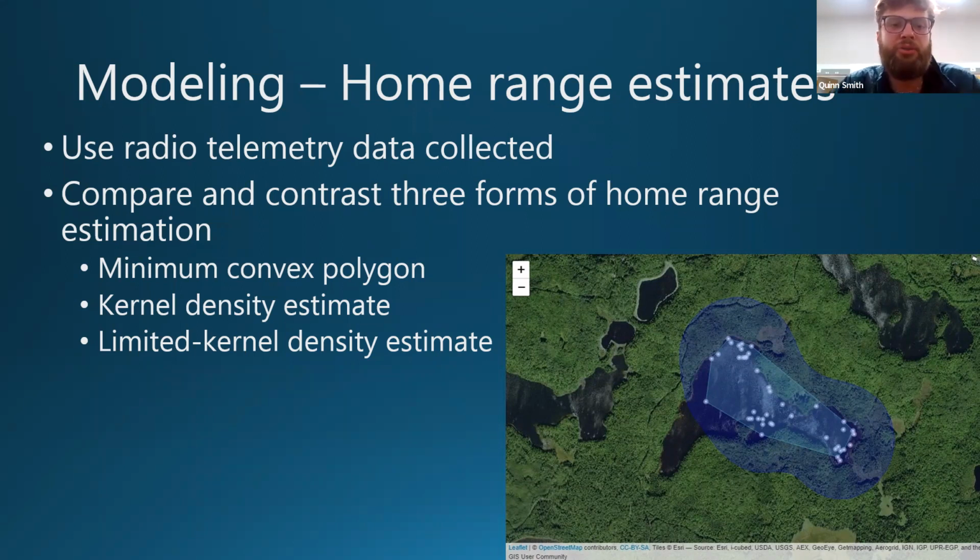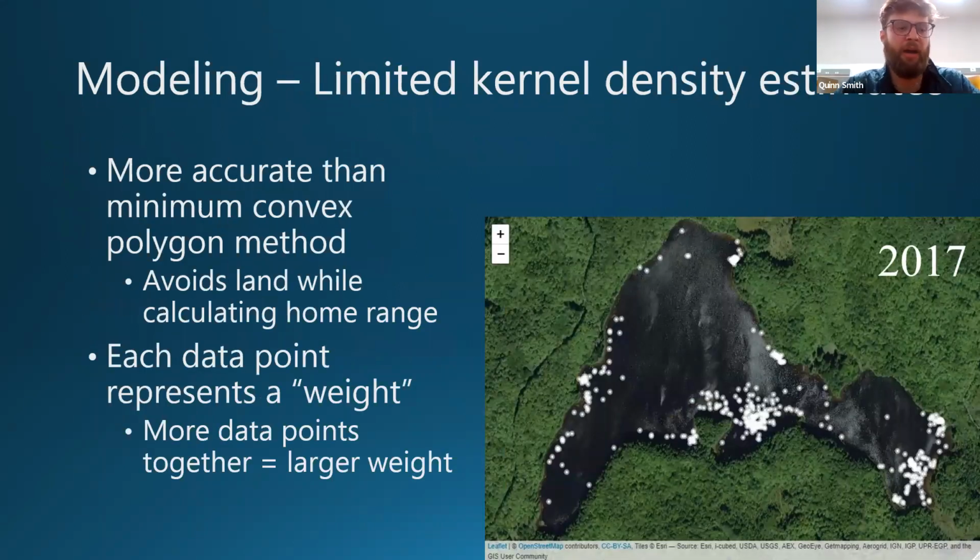So we decided to use this limited kernel density estimate. For the small system, it's more accurate than the minimum convex polygon method, and it avoids a lot, but not all of the land when calculating home range.